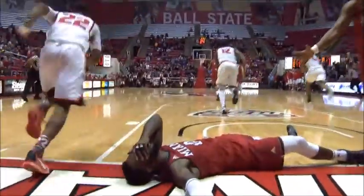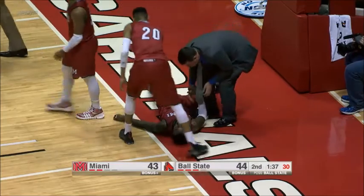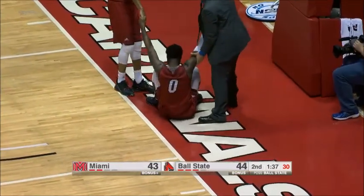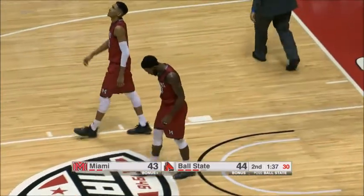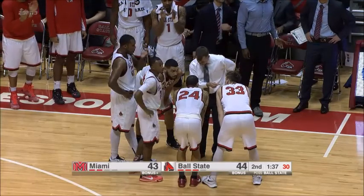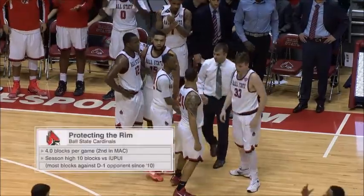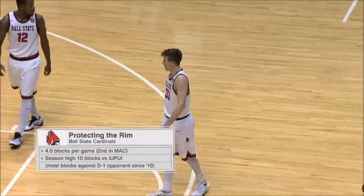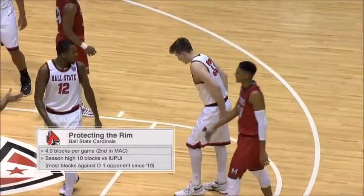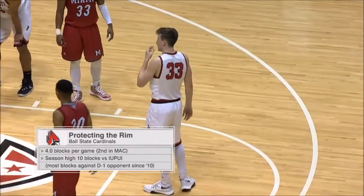Miami foul number 4. My mercy. And Joel, we've seen that from Jeremiah Davis before. His 10th block on the season, typically from that fashion, not giving up on the play. Tremendous hustle to get the swat. And thankfully, McKnight is okay. Boy, just a terrific steal by McKnight, something he's done his entire career, 7th all-time at Miami. And there you take a look at the stat from Ball State, protecting the rim. And that block was all about hustle and Jeremiah Davis not giving up on the play.